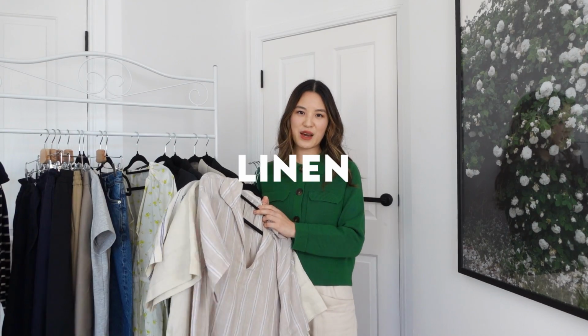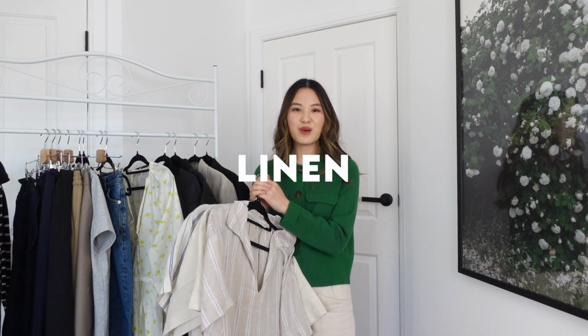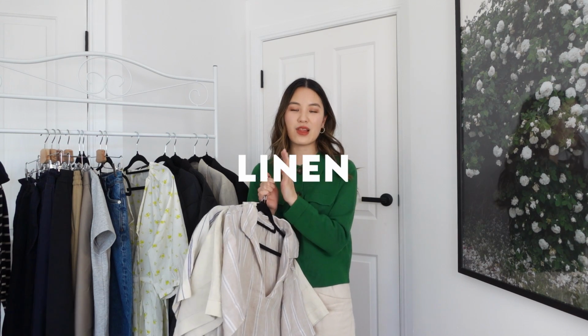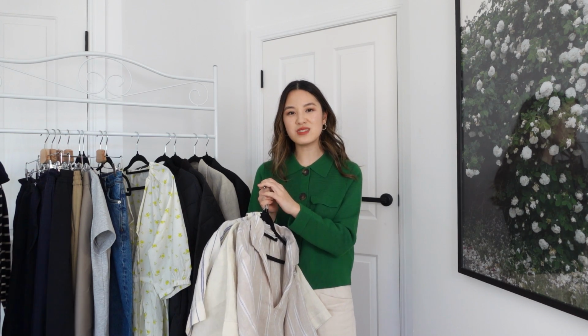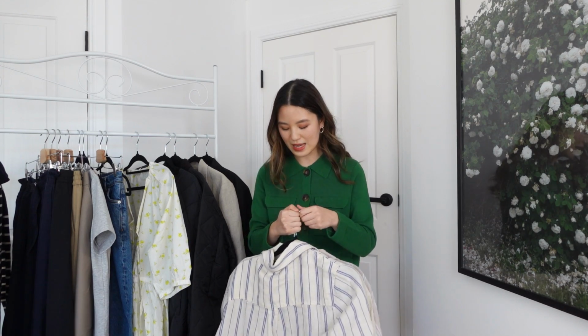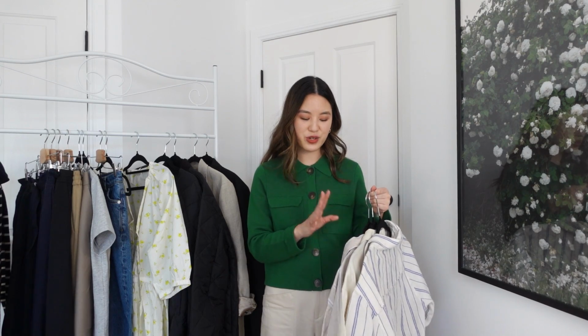So next up, we have the linen category. And I'm going to talk about these three pieces together because one of the things that I really like about Arket is that they're very consistent in their quality. So in all three pieces, the linen is the exact same quality. I really like that because you know exactly what to expect when you place an order from Arket. It's a mid-weight linen that feels quite soft. It's just a great fabric to go for the summertime. With all three pieces, I'm very happy with the material used.